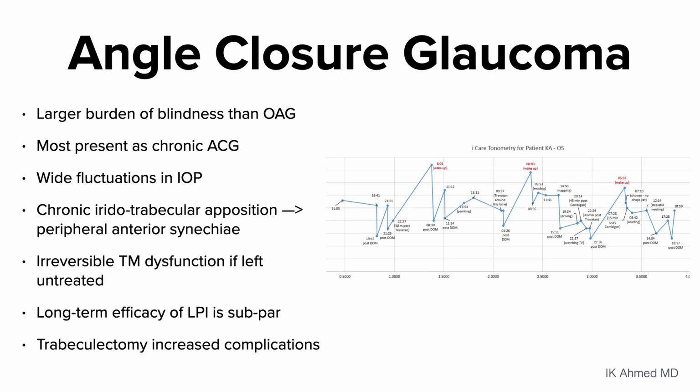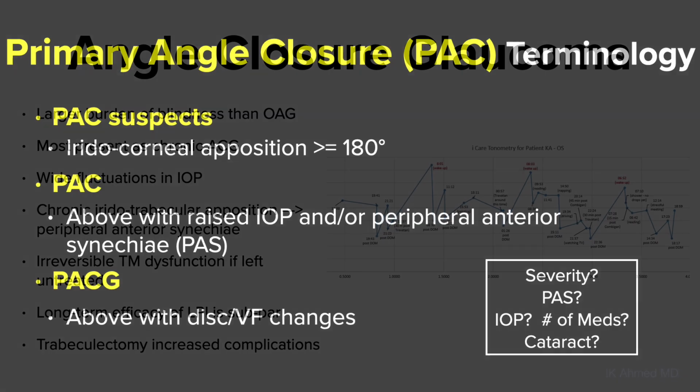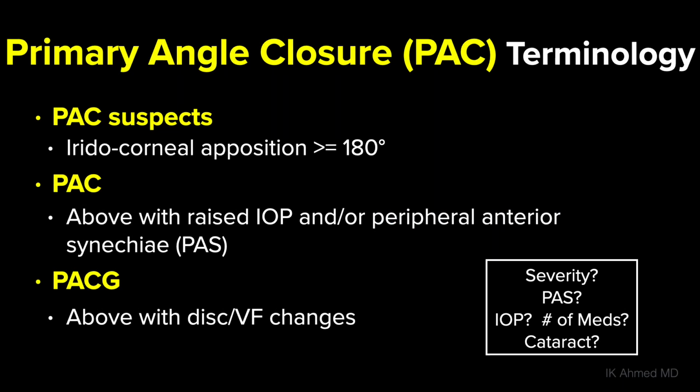There's certainly some evidence in the past that long-term efficacy of laser iridotomy is not great, and the most common surgical glaucoma procedure done in the world, trabeculectomy, of course, has its own inherent complications, which are only increased in patients with angle closure. Let's start off, of course, talking about the WHO classification for primary angle closure.